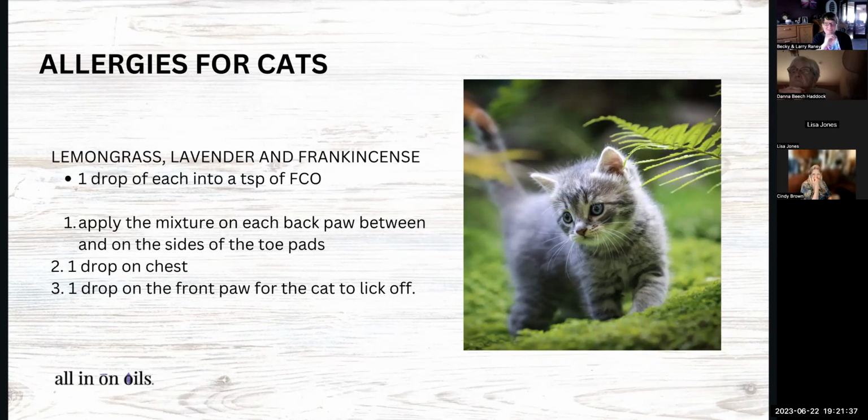I thought, why so specific, you know? And I thought, oh yeah, well, we should look at the chart of our feet, and they have all those points on our feet that support different areas of our body. And the cats do too, right? So, on that specific part of the back paw, between and on the sides of the toe pads, what a great place. It must be where the allergies benefit from the oils. And then you can add a drop on the chest and then a drop on the front paw so the cat can lick it off.